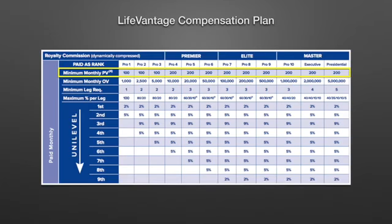Notice the ranks of Pro 1 through 3 only require 100 PV to achieve that rank, while Pro 4 through 10 require 200. Keep in mind, however, that previously discussed portions of the compensation plan require 200 PV, so I suggest from the beginning, plan to have 200 total PV to maximize the compensation plan.